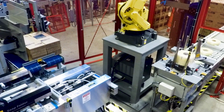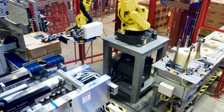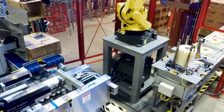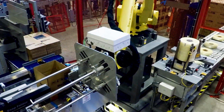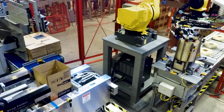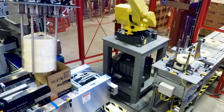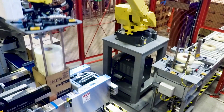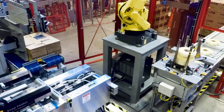That can be so it would pick product with vacuum or a mechanical pincher, if you will. They are all unique to every single job, and that's dependent on what product we're handling. Typically, cases are picked by vacuum. Consumable goods like bags of liquid, we might pick that with either a vacuum cup or a mechanical pincher.